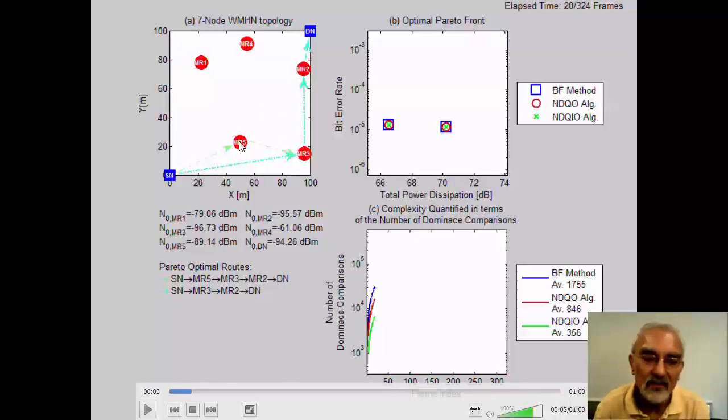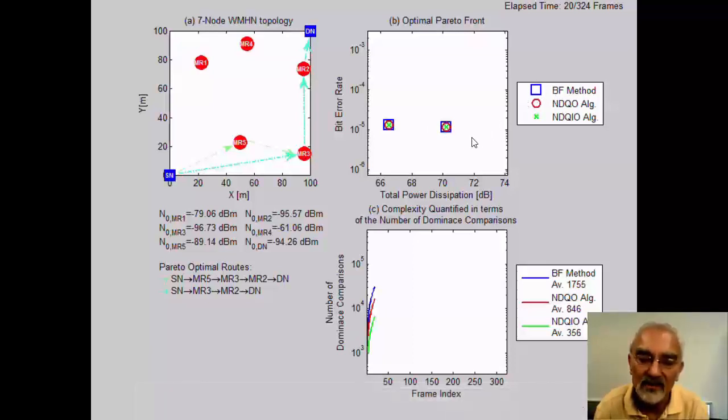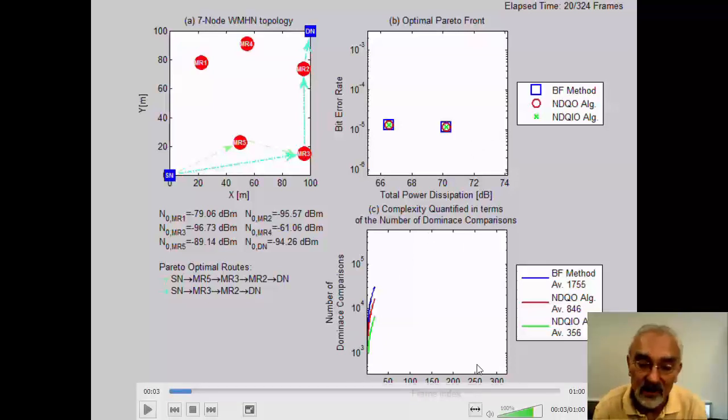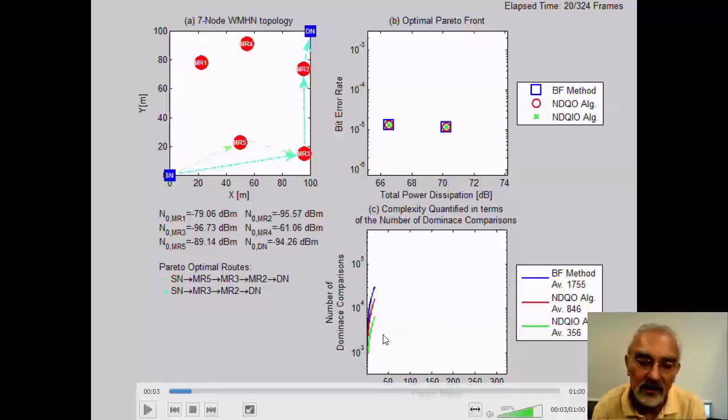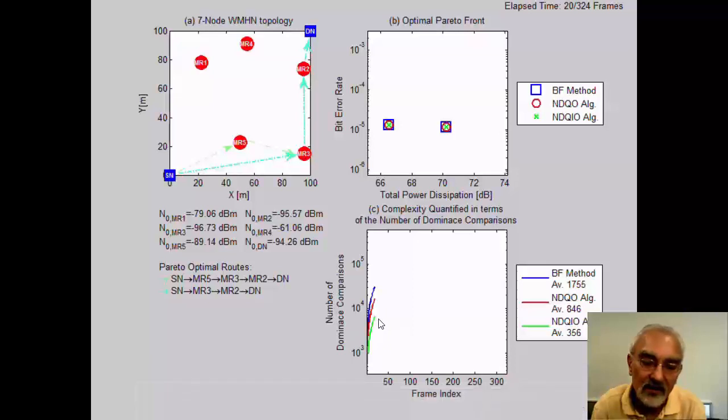The other one being where instead of jumping through mobile relay 5, the message is sent directly to mobile relay 3. And what is worth observing is that the solutions are literally identical to the brute force method, which of course has a much higher complexity. It can be observed down here at the bottom right corner. So the blue line indicates the brute force method, the red line is the non-dominated quantum optimization algorithm, and finally the best solution in terms of the number of dominance computations or comparisons is represented by the iterative version of this non-dominated quantum optimization scheme, and it's denoted by the green curve.